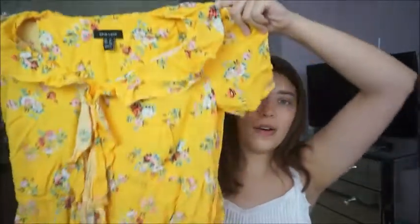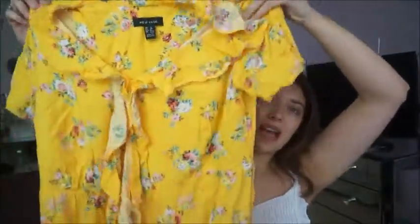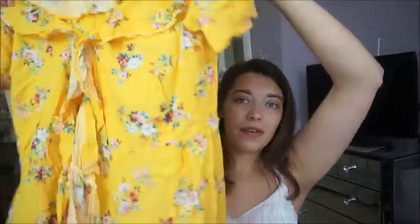It's grown on me quite a lot. It's got the short little sleeves and the frills all the way down the front, and obviously when it's wrapped over it looks much nicer than this. It wraps across the body, and then you've got the frills at the bottom of the skirt as it wraps over. So it doesn't really look like much on camera now, but on it looks really, really nice.